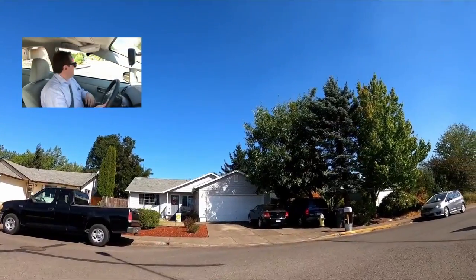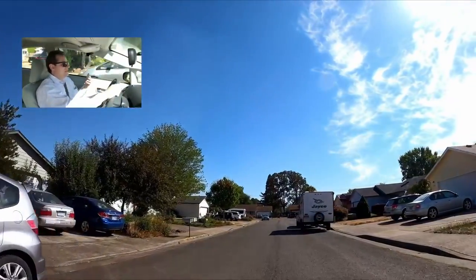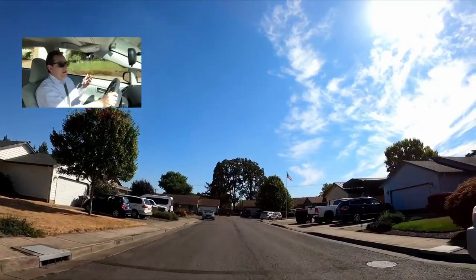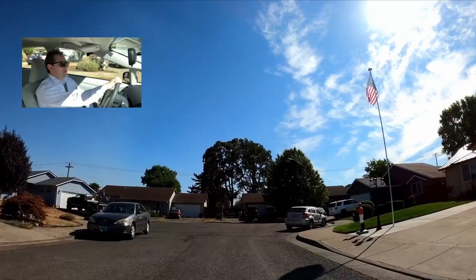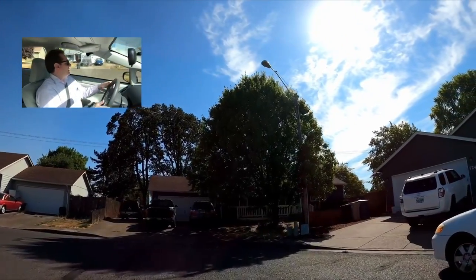So this is just an example of yet another great neighborhood of what I'll call starter homes and mid-range size homes. This is all ranches that are about 1,000 square feet to 1,500 square feet, mostly three beds, one or two baths, some with really good size yards. And this is built in the 90s.